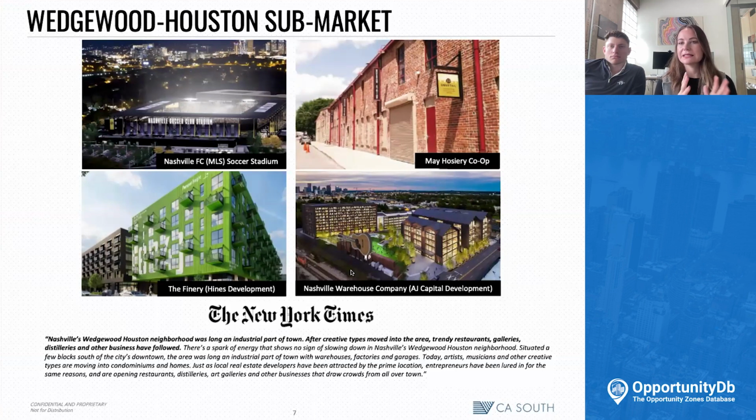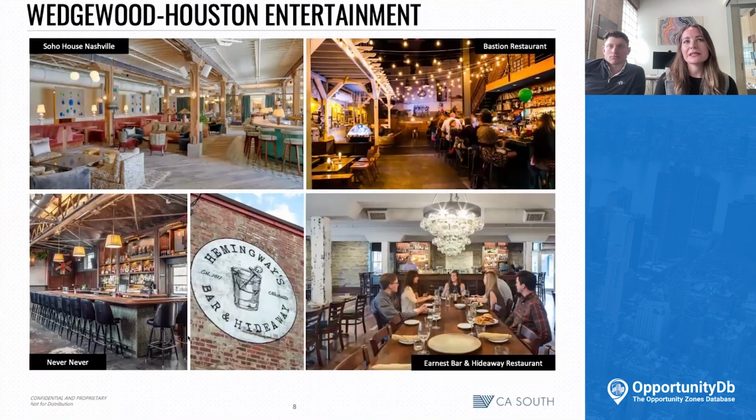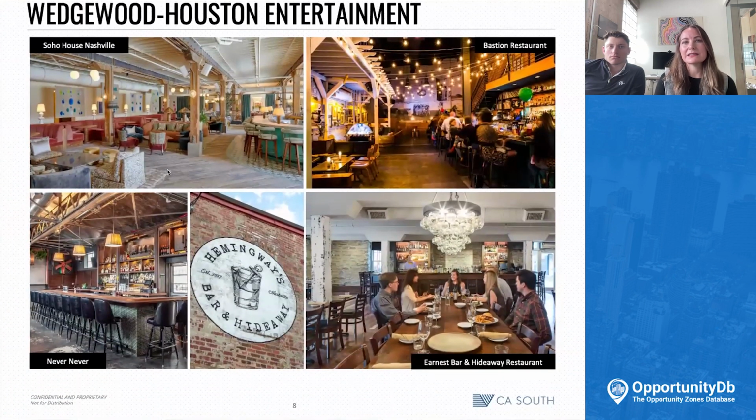work, it feels like industrial, gritty neighborhood. And so we project, that's why we love that it's in an opportunity zone, because I set up my own opportunity zone fund for our headquarters because we just know the growth in this neighborhood over the next 10 years is going to be exponential. This is the new Soho House, as I had mentioned. There's breweries in the neighborhood, lots of restaurants, lots of walkability.